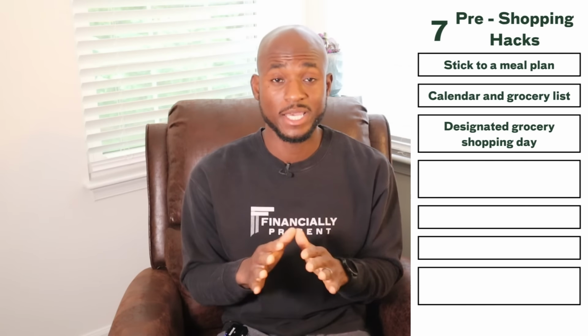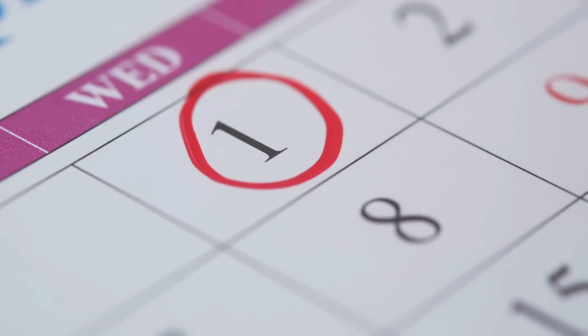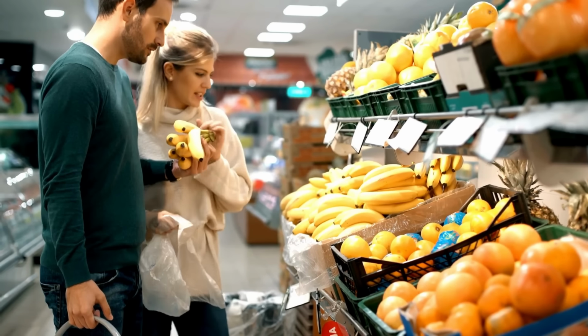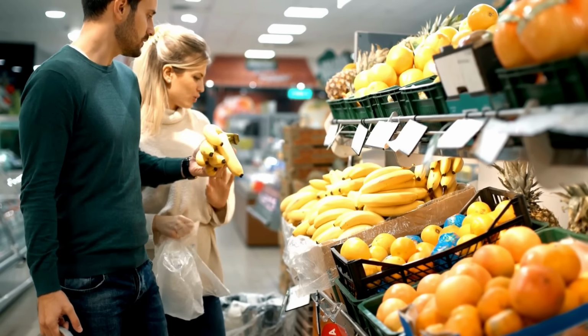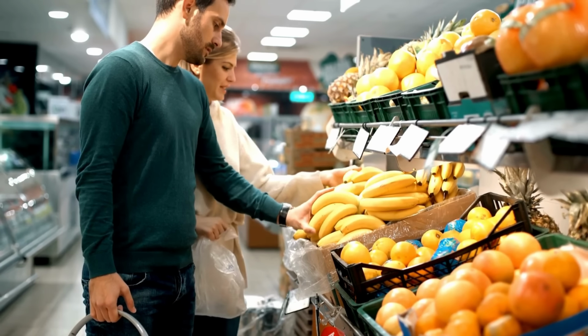Another hack is to have a designated grocery shopping day. It's not a surprise to anyone. For us, it tends to be Saturdays. Don't waste your time going to the grocery store 2 or 3 times a week unless you know for a fact you're only going to pick up 1 or 2 things that you truly need. If you can help it, it's best to just pick a day that's convenient for you and stick with it each and every week. The less trips you make to the grocery store, the less money you're going to spend. It's a fact.